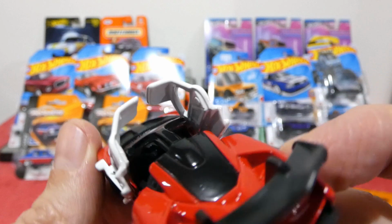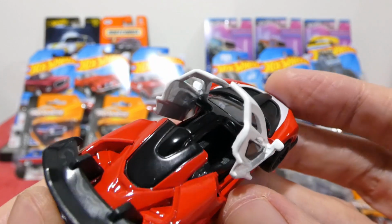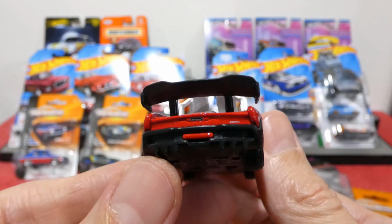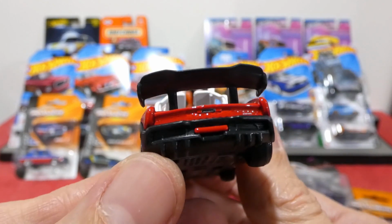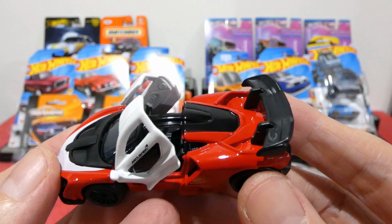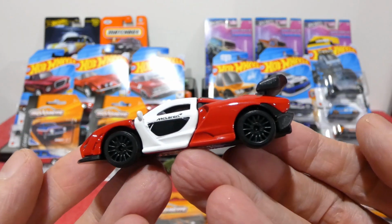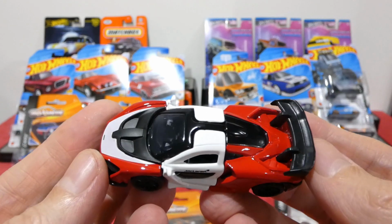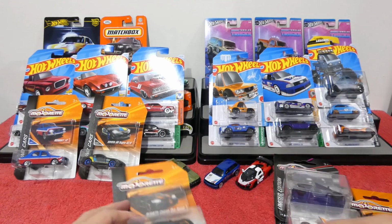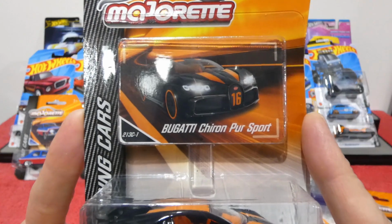Get a nice shot of the interior. I'm sorry I can't get a good angle for the light to get in there, but yeah, not too bad at all. So yeah, if you're going to buy cars with moving parts and opening doors and such, there's no one better at their job than Majorette. Obviously, this is an absolute winner. Beautiful, beautiful looking car. Alright, we've got a little bit of a bonus opening for that one. I wasn't going to open that one today, but we got to have a look at it anyway.